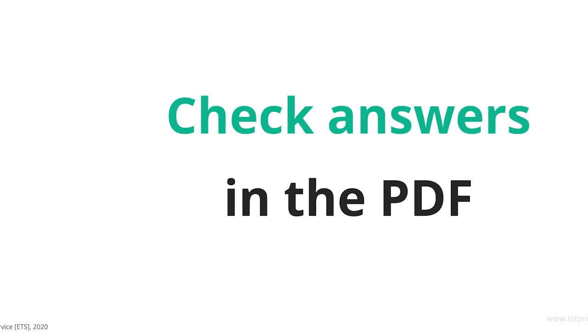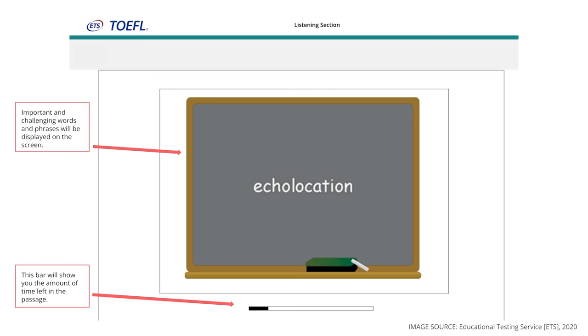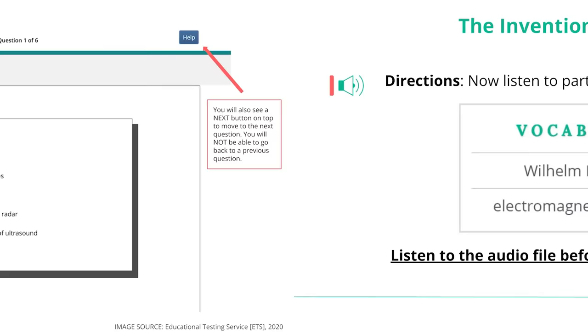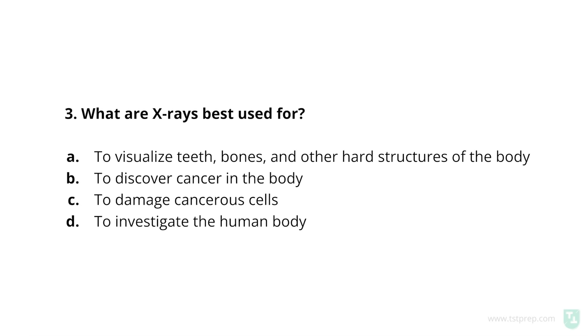A few differences about how it looks. So the TOEFL iBT will look like this. They will show you some words that are important and that might be hard to understand while you're listening. And we do the same thing here. It'll look like this. When the passage finishes, they give you the question types. It looks like this on the TOEFL iBT, but here it'll just look pretty simple like this, and you'll have 2 questions after each passage.